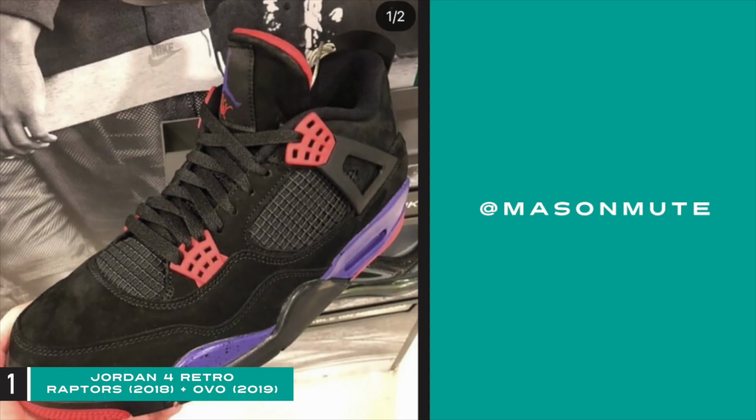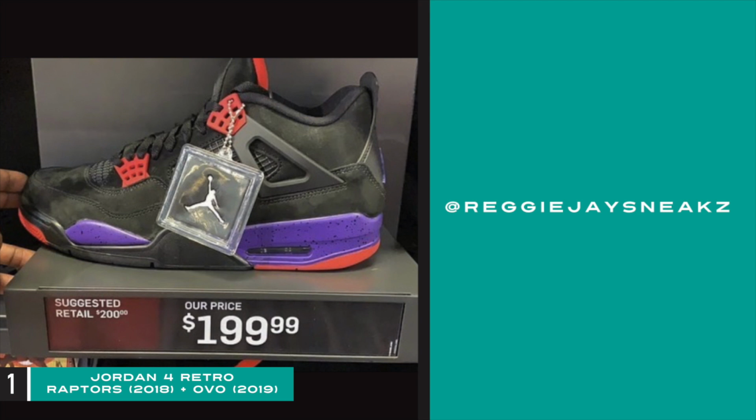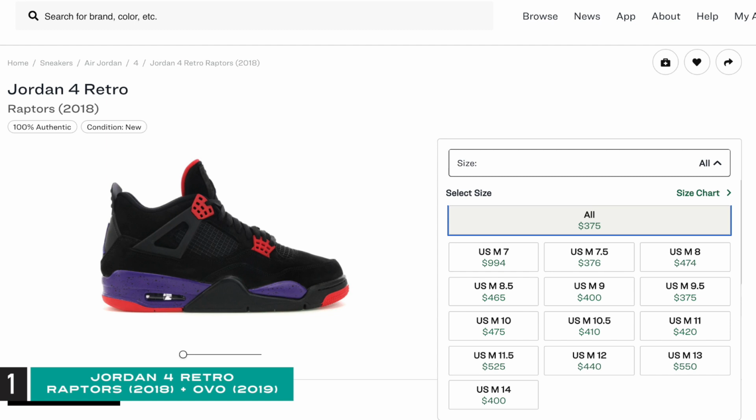Both shoes hit the Nike outlet, but in different ways. The OVO mostly through reseller returns, because again, the resale market was not high. The Raptors did hit the Nike outlets in full-size runs, with the outlets pricing them at retail. Let's look at StockX, starting off with the Raptors.